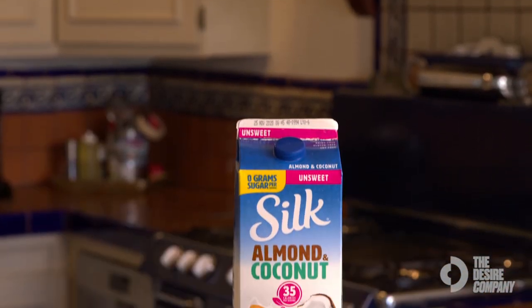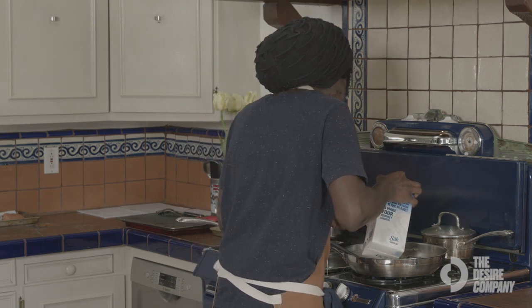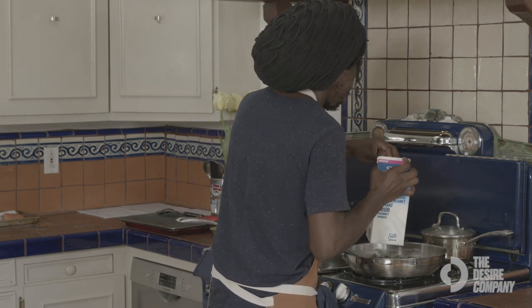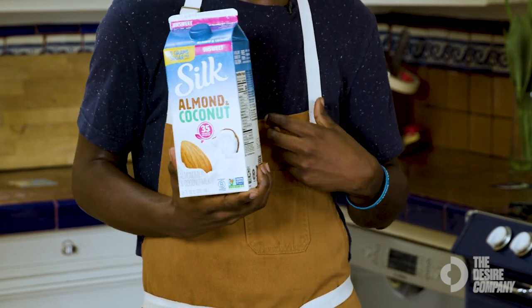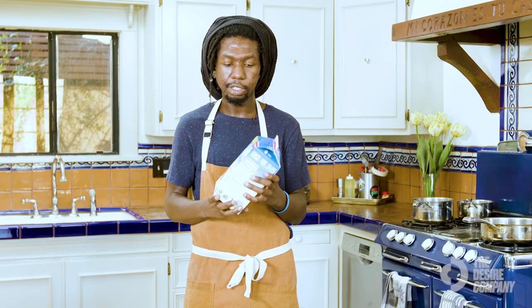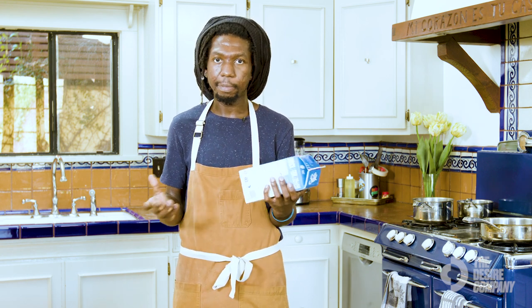And also, it's dairy-free, it's gluten-free, it's soy-free. You have the option to really customize it. You can get the sweet version, you can get the unsweet. I like to settle with the unsweet. That way, like I said, as a chef, you want to have as much control as possible. If you get unsweet and I want to make it sweeter, I can add sugar to it, I can add honey to it, depending on the application.